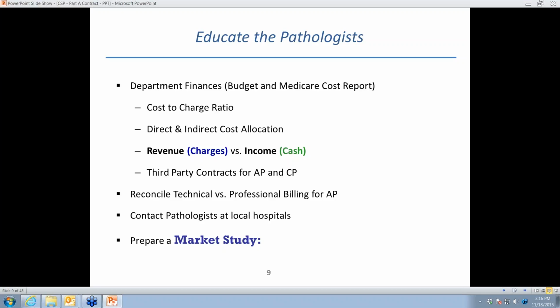It's really important to have a sense of where the hospital is coming from. Do they have good contracts? Do they have bad contracts? I mean, clearly every pathology practice wants to know about their contracts for professional services. You should be just as interested in what the hospital is getting for their AP and their CP services.